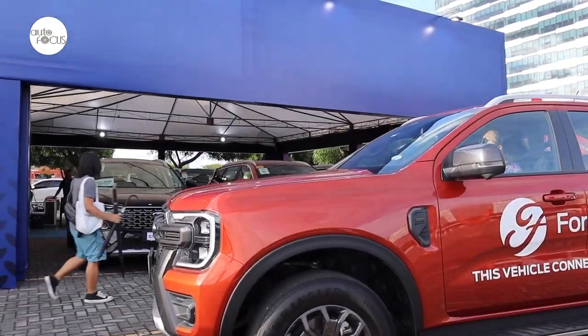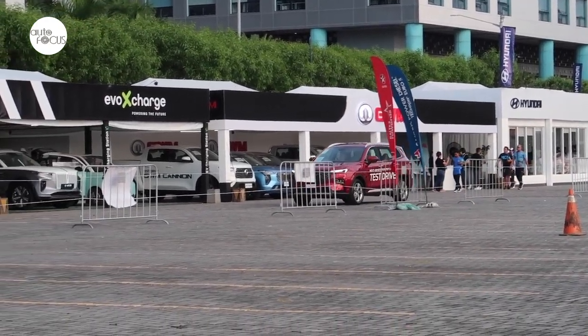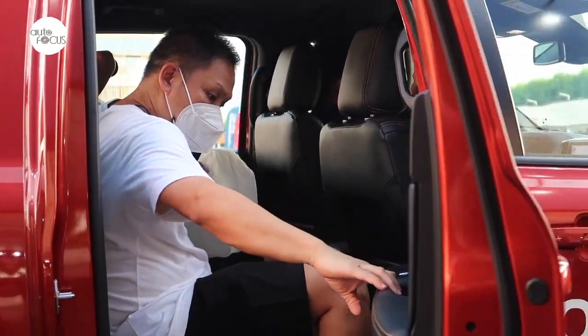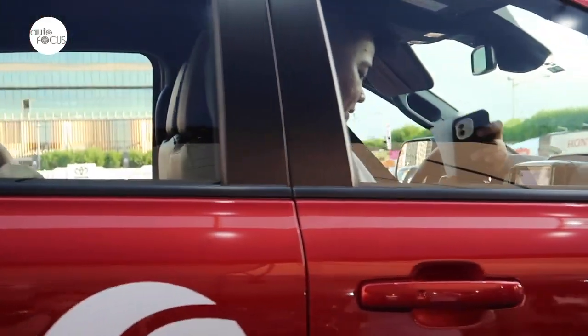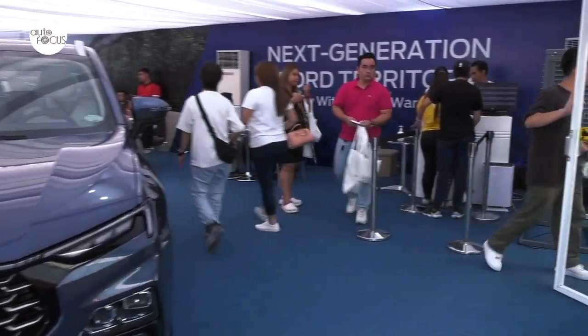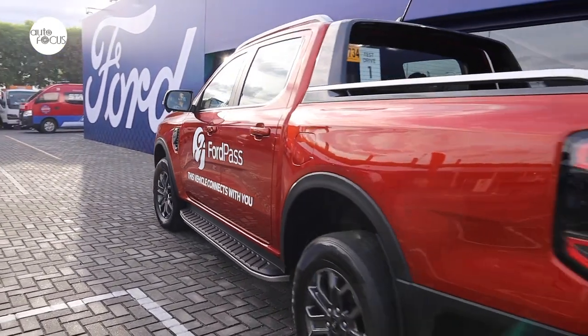Well, as they say, for you to be able to buy your vehicle, you have to test drive it, right? So this has always been a great opportunity and platform for us, for all manufacturers actually, to bring our vehicles closer to our customers, aside of course from bringing them in our showrooms. And here you can actually see a lot of customers really having this shopping experience, and hopefully they can get themselves a Ford vehicle.